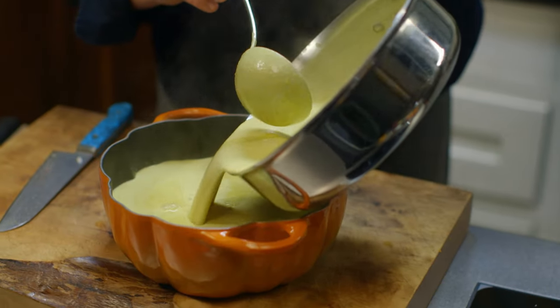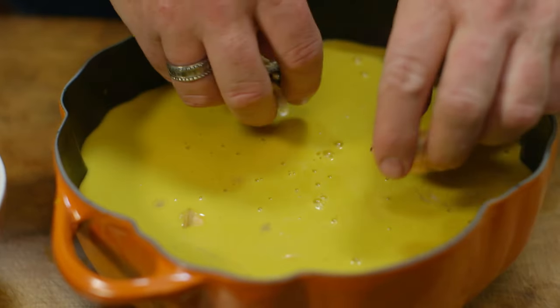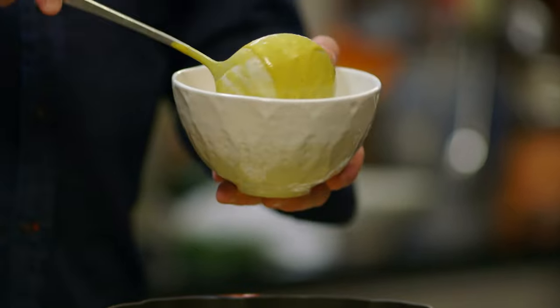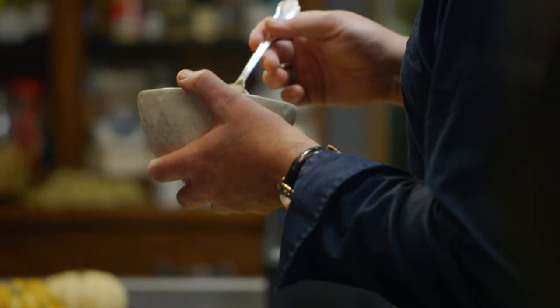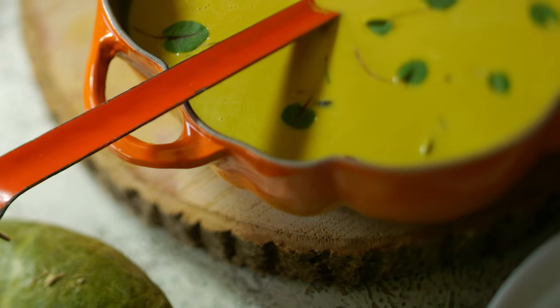And once it goes into my festive serving dish, I throw in a few whole mussels, a splash of cream, and for an extra citrusy kick, a garnish of wood sorrel. Then comes the best bit, tasting. It's warm and it's everything you want for this time of the year. It's got that little bit of spice with the star anise, but most of all, it's great flavour. And you get that from the mussels and the pumpkin predominantly. That is one cracking bowl of soup.